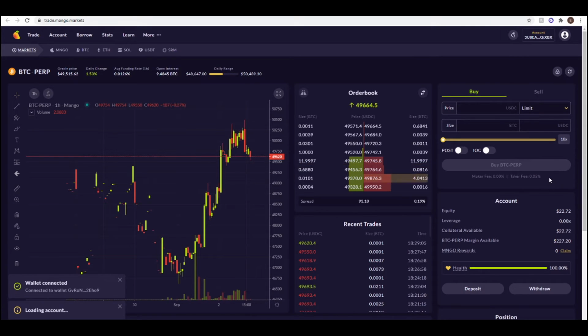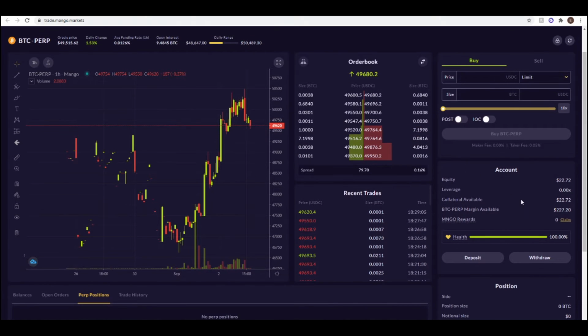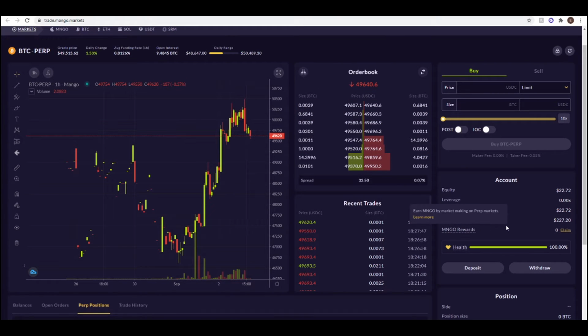Okay, I'm in. Excellent. If we go down here, we can see that in my account on Mango Markets, I already have $22.72. And because we have up to 10x leverage, this is how much margin I have available: $227.20, which is pretty cool.